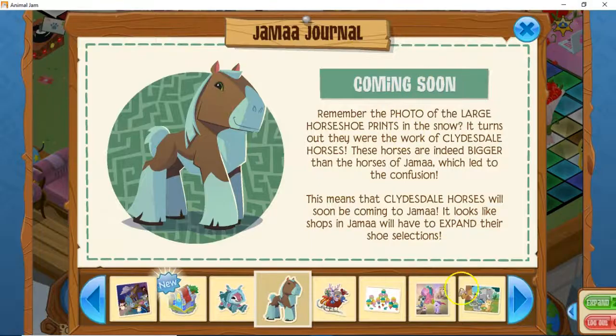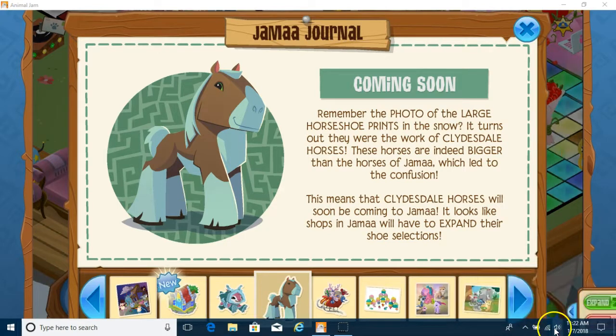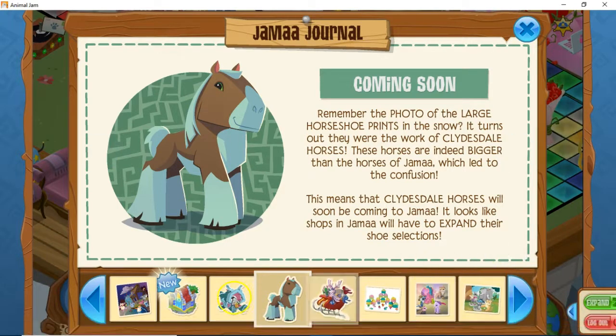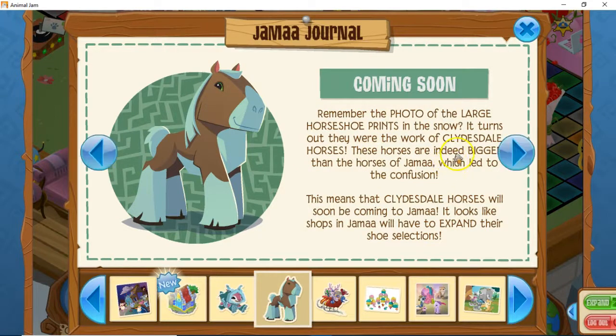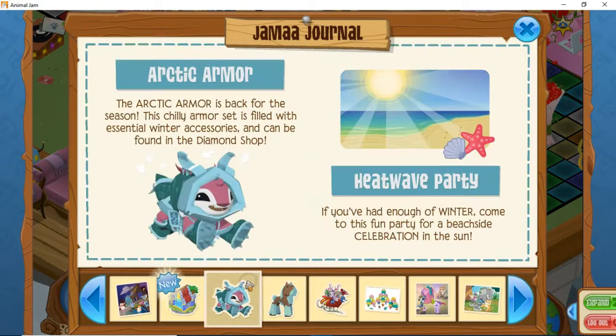So clearly we already know what this is, guys, so pretty much we already know what's going to be coming to Jamaa. These horses are indeed bigger than the horses of Jamaa, which led to the confusion. This means that Clydesdale horses will soon be coming to Jamaa. It looks like the shops in Jamaa will have to expand their shoe selections. Which means we gotta keep a lookout for these new horses, guys. And yes, you can tell by the title of the video.